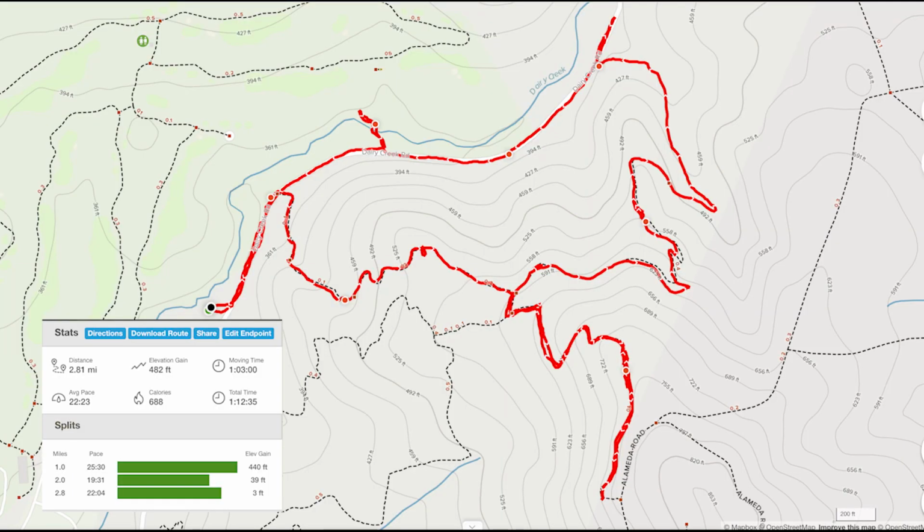Okay, so looks like I did 2.8 miles in 1 hour and 12 minutes. It's a nice little hike. A little bit of diversity in the terrain. I'll be back again sometime.